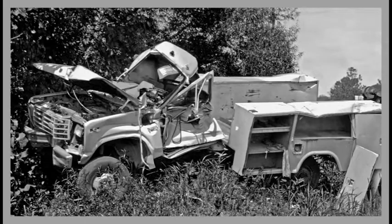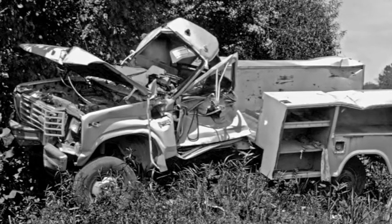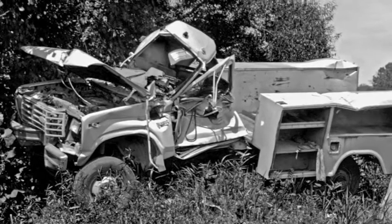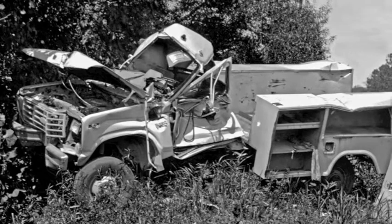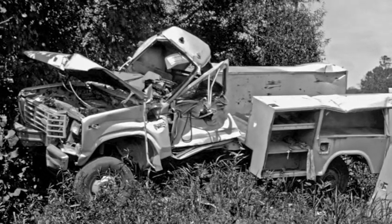Repair truck needed, which I gave 9 points. One of the first things that struck me about this image was the gray-white border you put around it. I kind of like that. I think it really puts a nice frame around the image. The subject matter itself certainly qualifies as junk. I'm not sure what happened to the guy driving this thing, but it probably wasn't pretty. It's a messed up truck. Looks like it might have been an old telephone truck.